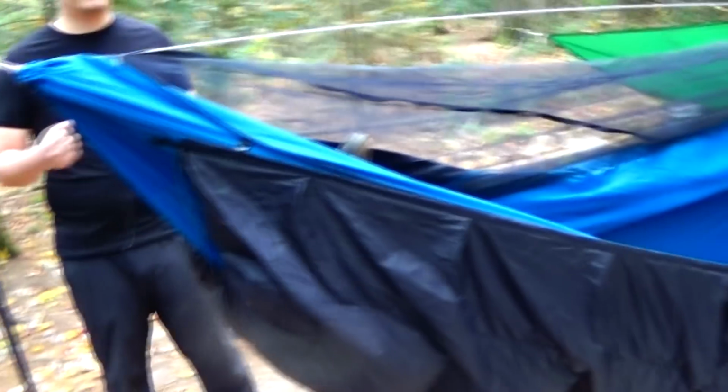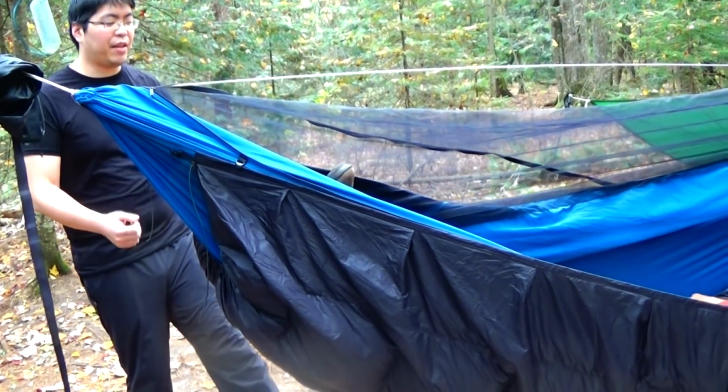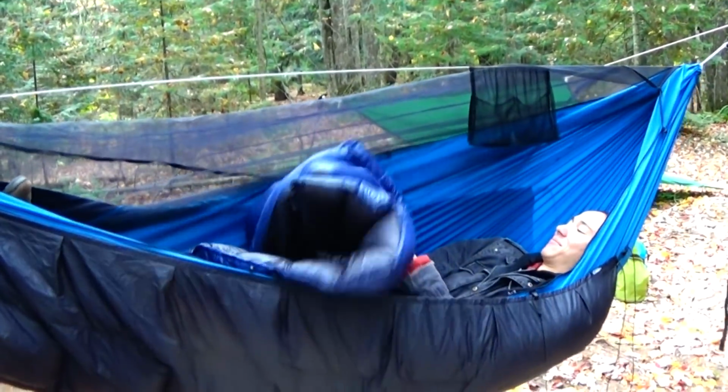I feel like you just forgot. There you go. Last night my sleeping bag, I just did basically what your overquilt does, and I didn't even zip up my sleeping bag. I just stuck my feet in. Yeah, that's what I did. I had my feet in it. All I needed was my feet warm, and I was perfectly fine. Yeah, this is a top quilt. Good night. Wow, that is super nice.